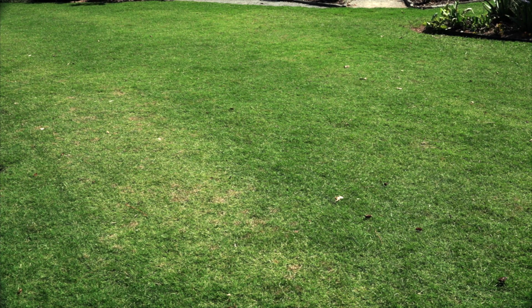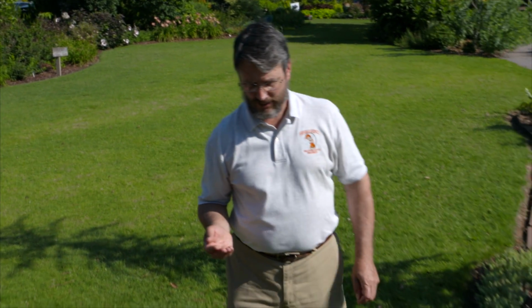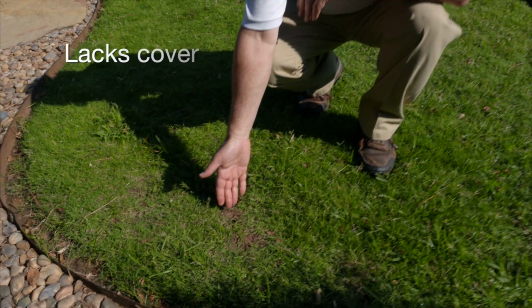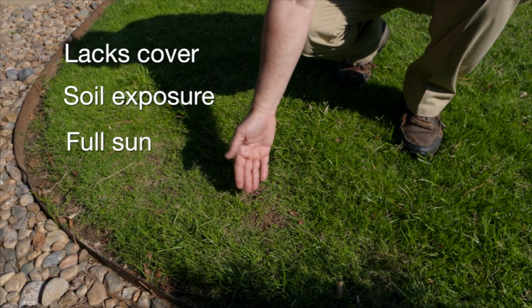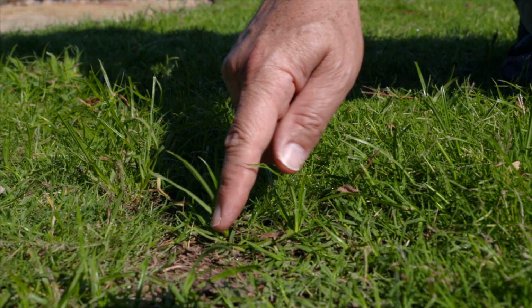Oftentimes the sedges are worst where the turf grass dies out and is opened up, especially in patches where spring dead spot has struck Bermuda grass, or we've had winter kill of Bermuda grass, or very heavy traffic, or otherwise just not had good turf grass color. Here in this landscape we can see one of those areas. You can see this area lacks good Bermuda grass cover. We have soil exposure, relatively full sun, and look what we have. We have several sedge plants invading this area.